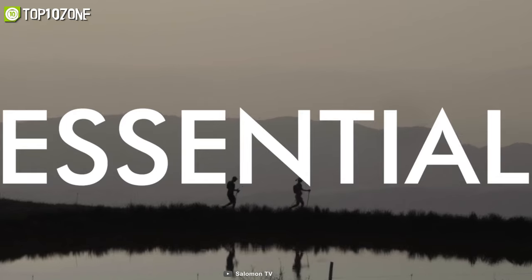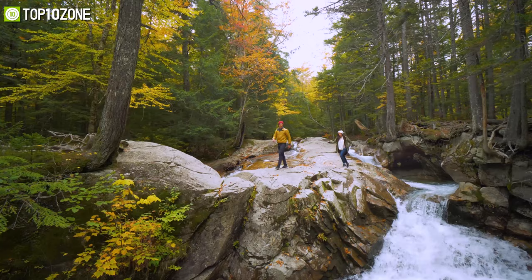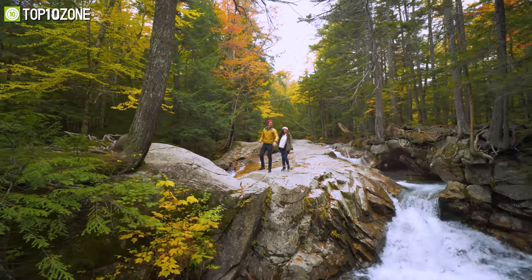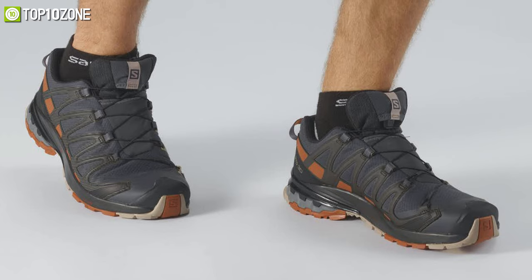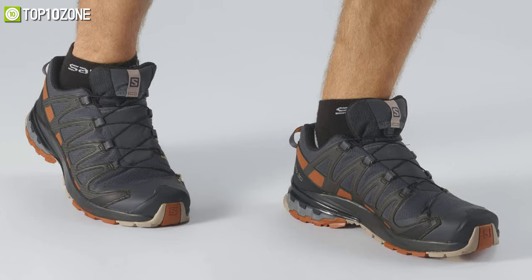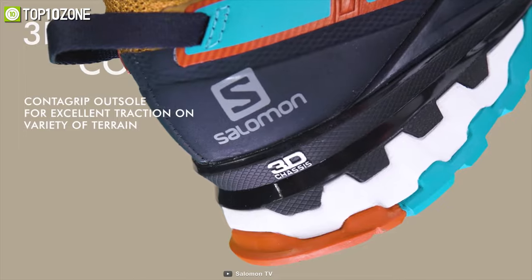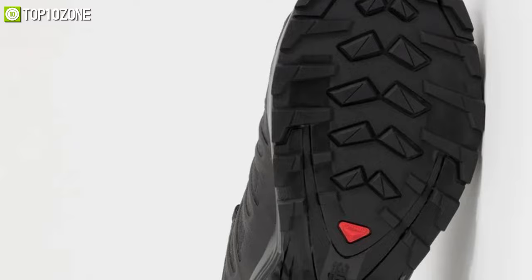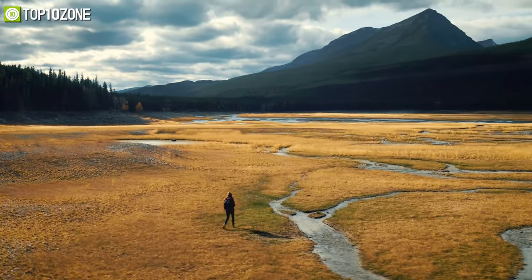Get a remarkable ground-grabbing grip with the Salomon XA Pro 3D V8, a pair of trail running shoes that'll provide you with the stability and confidence you need to focus on the path ahead. This shoe cradles your foot from the midsole to the lacing system, providing a secure and snug fit all around your foot. Moreover, the geometry of the 3D chassis provides just the right amount of cushioning for a precise, stable, and responsive ride. Other than that, the durable counter-grip outsole balances both the geometry and the rubber compound to deliver confidence on wet, dry, hard, or loose surfaces.